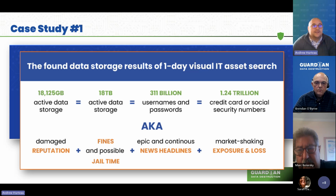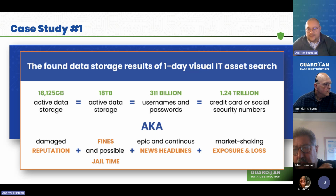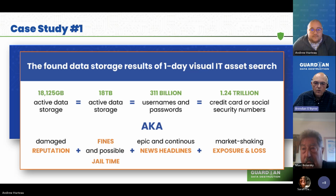1.24 trillion combinations of credit card numbers or social security numbers. That's every social security number ever issued or ever dreamt up to be issued in the year 3200. What I want people to understand in the ITAD world, in the industry, is that it leans quite a bit on remarketing and revenue generation. We all lean on that. We have to run a business.